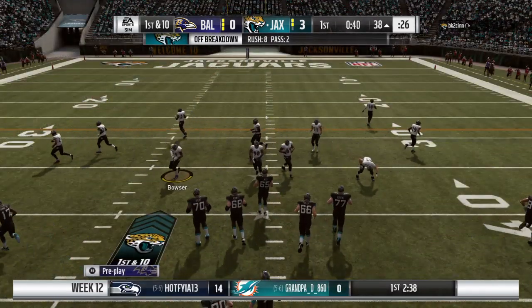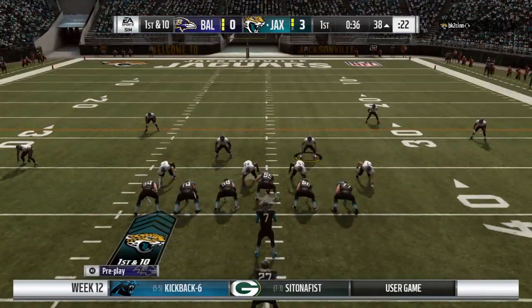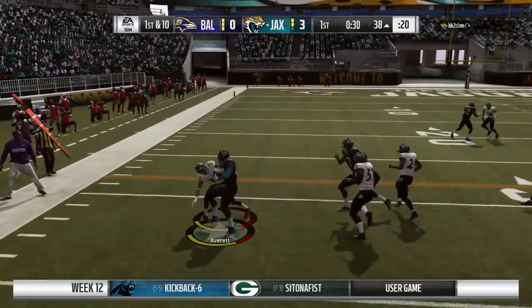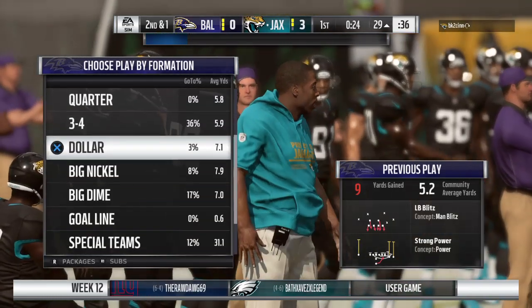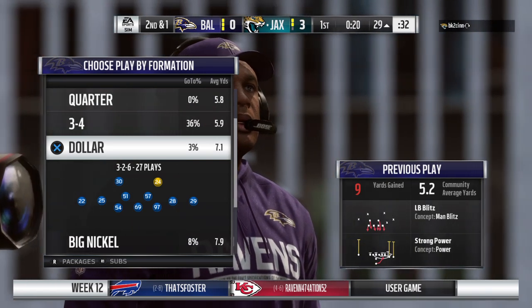Back-to-back good plays have him on the move on 1st down. Lucky 56. Watch him now, Barney. Here's a give to Fournette. And able to break one tackle, but then quickly brought down. But a nice little gain. Give him 9 on the carry that time, and they're set up with a 2nd and 1.